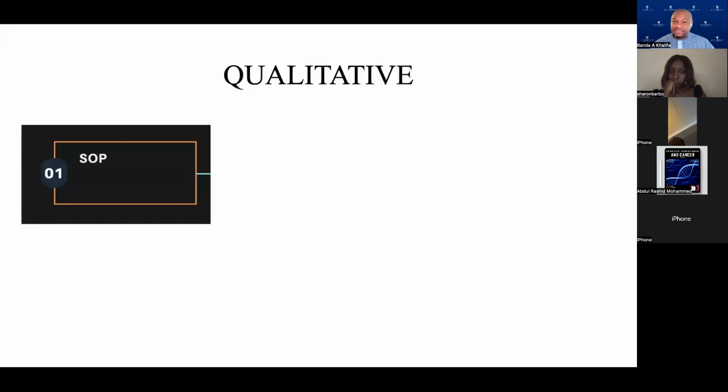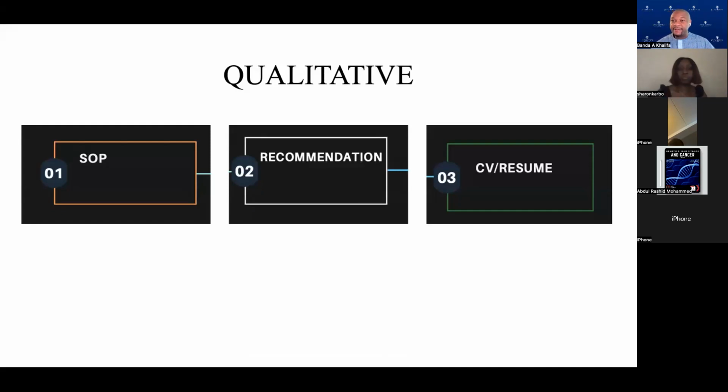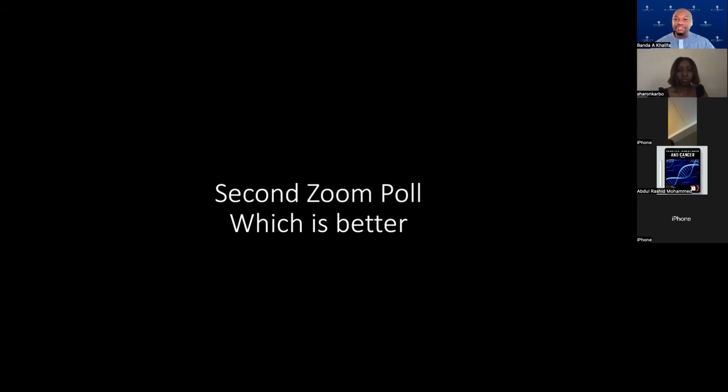The statement of purpose, okay? Your recommendation, your CV or your resume, all right? Other programs will require you to submit what we call a writing sample. It's common with PhD applications and other Masters of Public Health programs, and even some business schools. They will require you to write an additional sample and then submit essays, answer specific questions that they will ask you in your application. So these are the qualitative elements. Okay, so also extremely crucial.